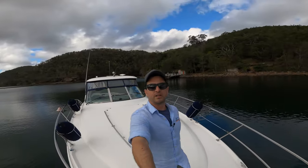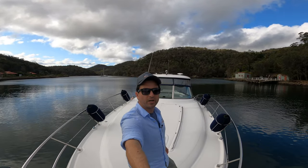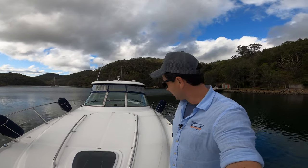That's how much space we've got. Loads. Wonderful place to come and enjoy a sunset drink up here on the bow, or sunbake when it's not too hot. Just back to the features.